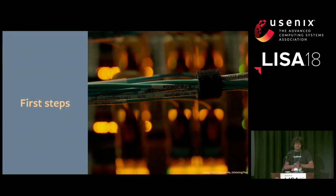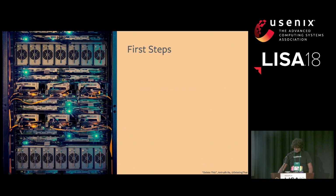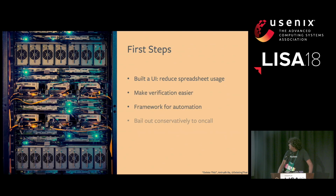Right. So this whole thing had to be improved. We first built a UI because that's the first thing you do, right? But this UI kind of made sense at the time. It was just a UI to verify and kick off batches of migrations to make sure that the right set of machines were being decommed and the right set of machines were replacing them. At first, this UI only created task tickets to service on calls.